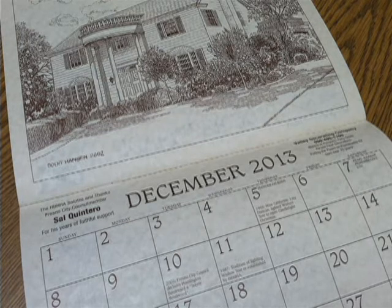Yes. Sketched by who? Doug Hansen, who is a former renowned Fresno Bee artist and now is a full professor in the art department at Fresno State. Okay, so we've got 12. How do you pick the homes?